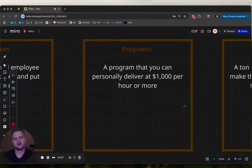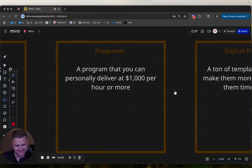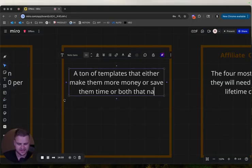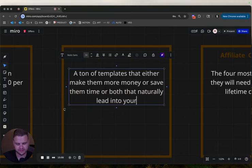If you are doing this program for 6K over 3 months, let's just say, it should cost you 1 hour or less per client, and then your team can do the rest, or who knows how you're going to set it up. The digital product should be a ton of templates that either make them more money or save them time or both that naturally lead into your main service.